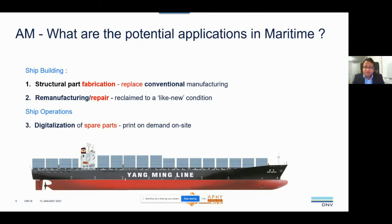Then remanufacturing and repair. A lot of shipyards say that they cannot wait even for a small machined shaft, because the ship has to go. So how can 3D printing start working even as the ship is coming to the repair yard, and how can it actually be faster than many other supply chains? We have proved it.